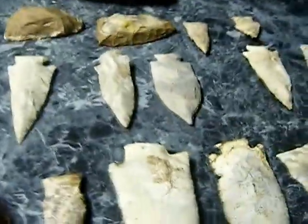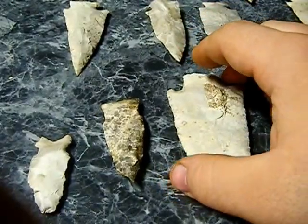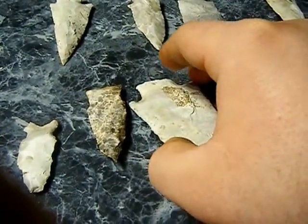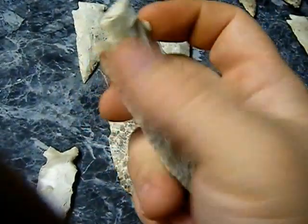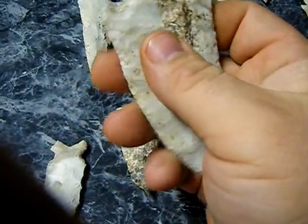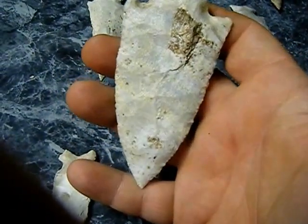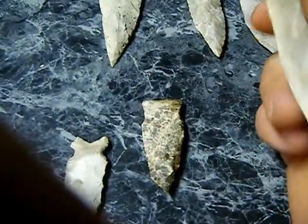And for these right here, the gentleman out of Missouri, Richard Rockhouse, he gave me this point right here. Richard, thanks. You don't know how much this right here means to me. This is awesome. I mean, well, I don't know what to say. Thanks one more time.